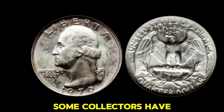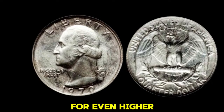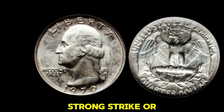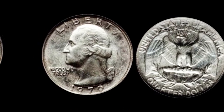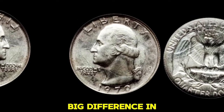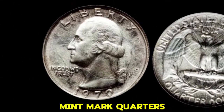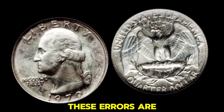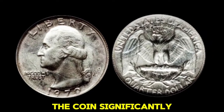In the past, some collectors have sold high-quality 1970 no mint mark quarters for even higher amounts, especially if the coin has a unique feature, such as a strong strike or an error. Keep in mind, the rarity factor, such as the quality of the coin and any potential misstrikes, can make a big difference in value. Speaking of errors, some 1970 no mint mark quarters have been known to contain mistakes during production. These errors are often highly prized by collectors and can increase the value of the coin significantly.